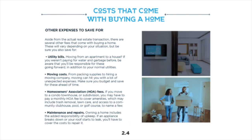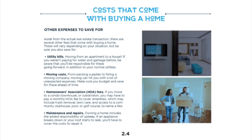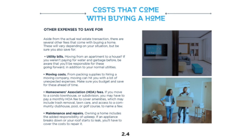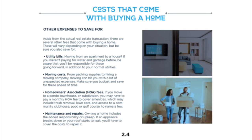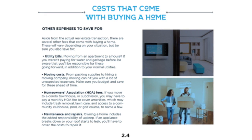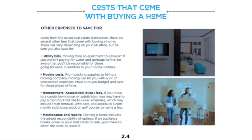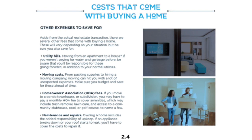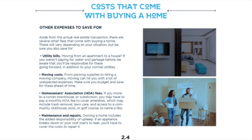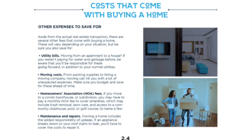What are some other expenses to save for? Aside from the actual real estate transaction, there are several other fees that come with buying a home. These will vary depending on your situation, but be sure you also save for utility bills. Moving from an apartment to a house? If you weren't paying for water and garbage before, be aware that you'll be responsible for these going forward, in addition to your normal utilities. Moving cost: from packing supplies to hiring a moving company, moving can hit you with a lot of unexpected expenses. Make sure you budget and save for these ahead of time.